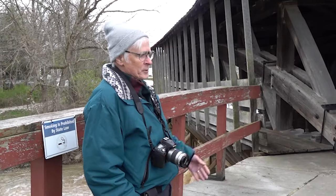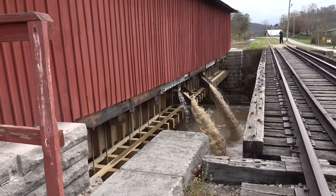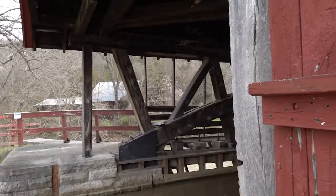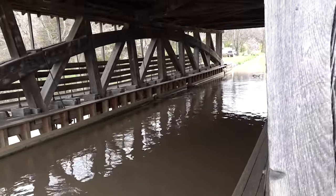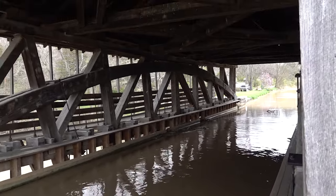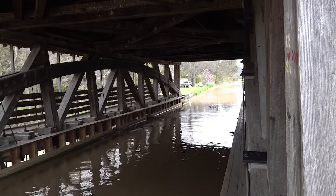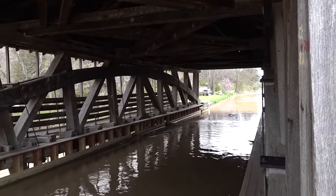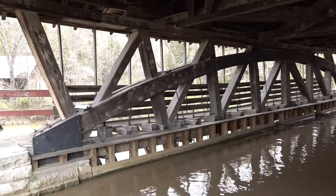And this demonstrates, when I started with covered bridges, I didn't really know much about them. And I learned that the bridges were covered to protect the truss. And that is this series of heavy wooden triangles and an arch that supports the weight of the bridge. There were several designs. This is one of the more common ones, a Burr arch covered bridge.